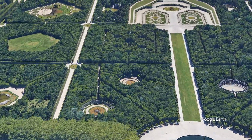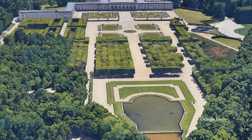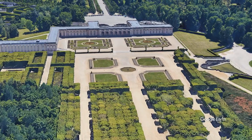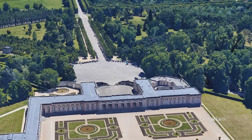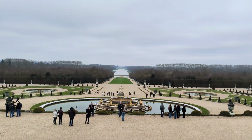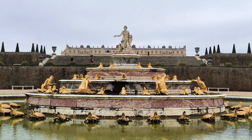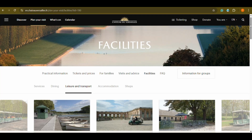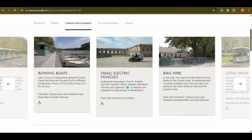The gardens are very big and the distances are very long. From the palace to Grand Trianon, it takes around 2 kilometers, and from Grand Trianon to Queen's Hamlet, it's about 1 kilometer more. Consider the way back to the palace and then to the train station. It requires a lot of walking. You can buy the ticket that includes renting the bike in the gardens. Another option is renting golf carts. You can find all those details on the palace's website.